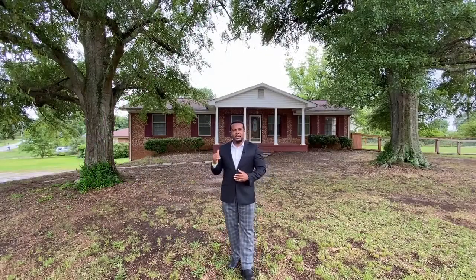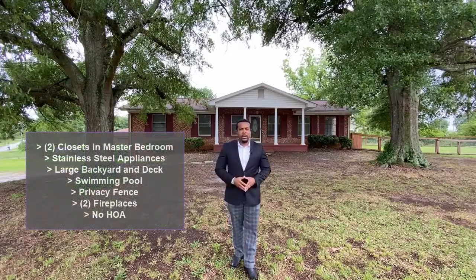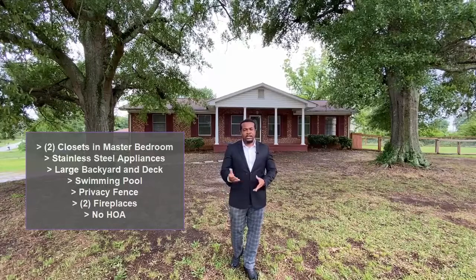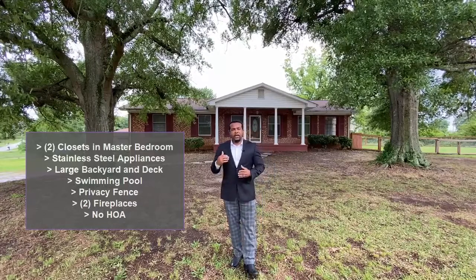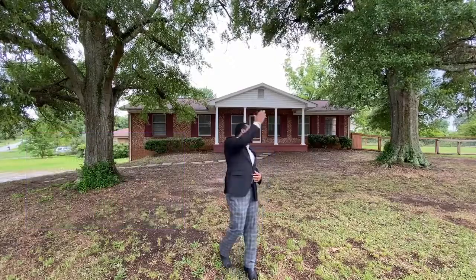Today we are going to take a tour of this three-bedroom, two-bathroom brick home that we have listed here in Mauldin, South Carolina. This property is located on a corner lot, half-acre lot. There is a fenced backyard, swimming pool in the back, several updates in this home, including hardwood floors, kitchen has been updated, roof, the electrical. Well, let's go inside and check it out, see what you think. Come on in.